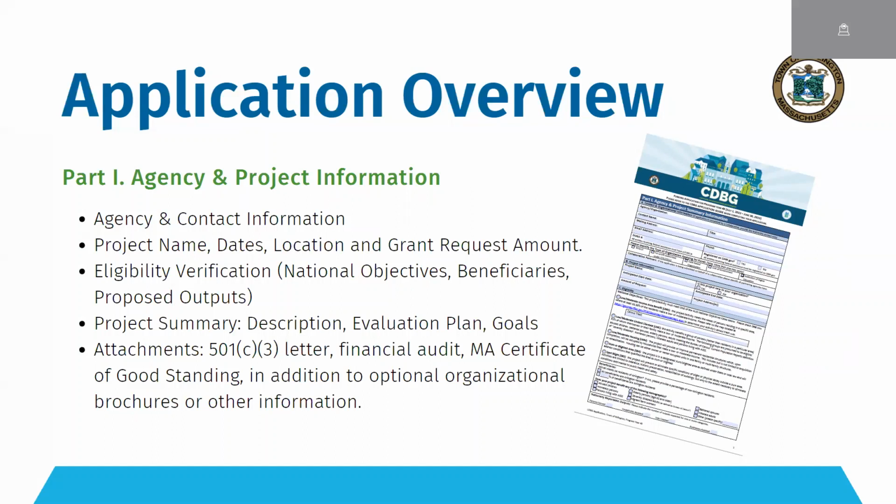In Part 1, you will provide information about the agency and a contact person, your project name, dates it will cover, location and your grant request amount, eligibility verification, where you'll tell us what national objective you are achieving, the beneficiaries you are serving, and your proposed outputs. You'll also provide a project summary, a description, an evaluation plan, and goals. There are several attachments that must be included as part of your application, including your 501(c)(3) letter if you are a nonprofit organization, a financial audit, and your Massachusetts Certificate of Good Standing, in addition to optional organizational brochures or other information that you'd like to provide to supplement your application.